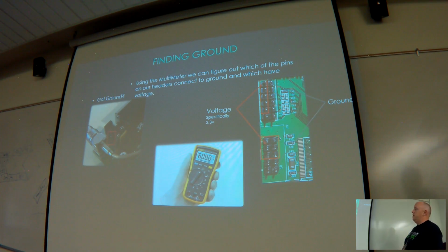And a great way to find ground is the Fluke multimeters, what I use, they've got what I call beep mode. I'm not an electrical engineer. It beeps when I connect the 2 probes together. It's beep mode.